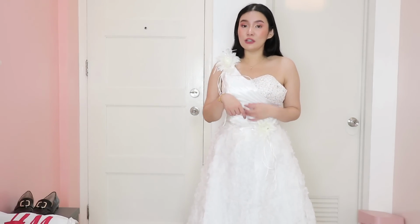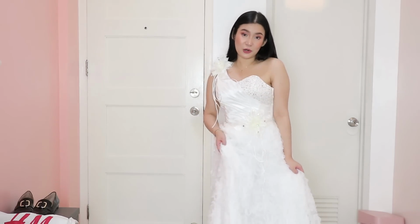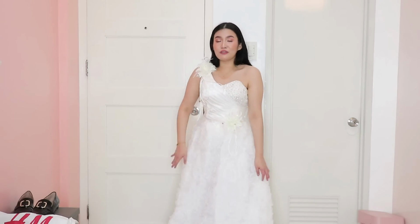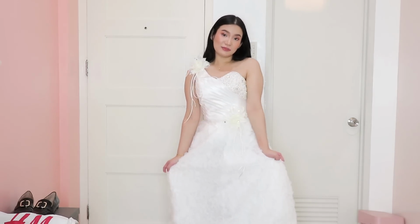Pero between this one and yung off-shoulder, the hammock na mas gusto ko to. So I will actually rate this one a 3.8 kasi nagustuhan ko siya. Hindi siya masama, hindi ko lang siya favorite. Pero, you know, not bad. I would still wear this. Papa-alter ko lang siya if ever. Tapos pwede na siya isuot.